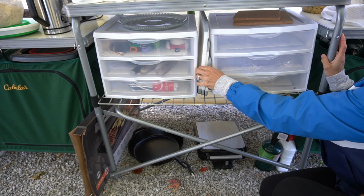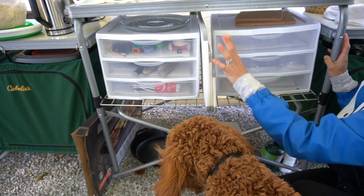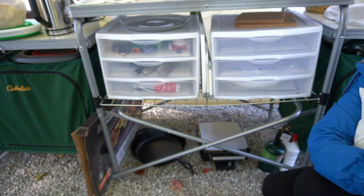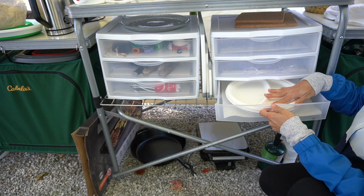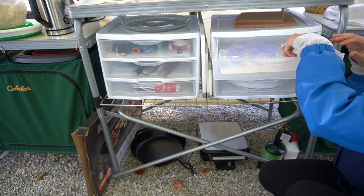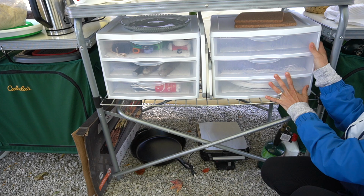And then I did bring these three cutting boards, so like a large one, medium, and small, and we used all of these, so I will definitely be bringing these back, and they just tuck really nicely into there as well. And then in here is where we kept all of our paper plates, and then we kept all of our forks in here, and then all of our spoons in here. And I love this. This is great.